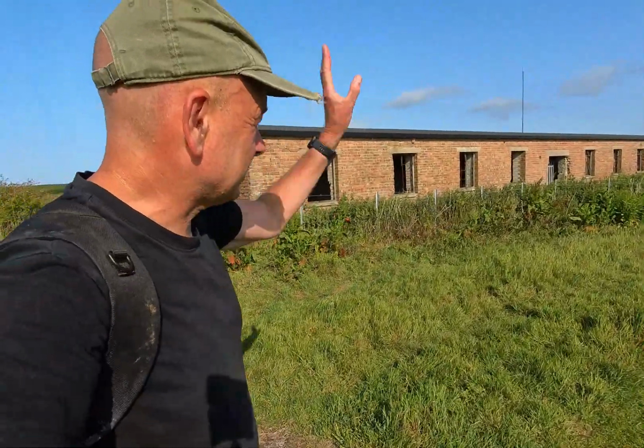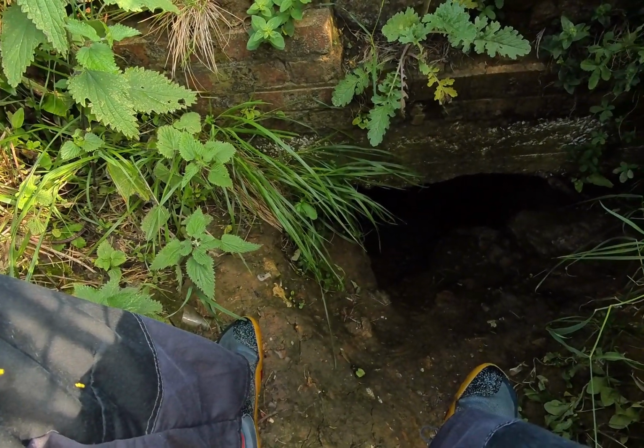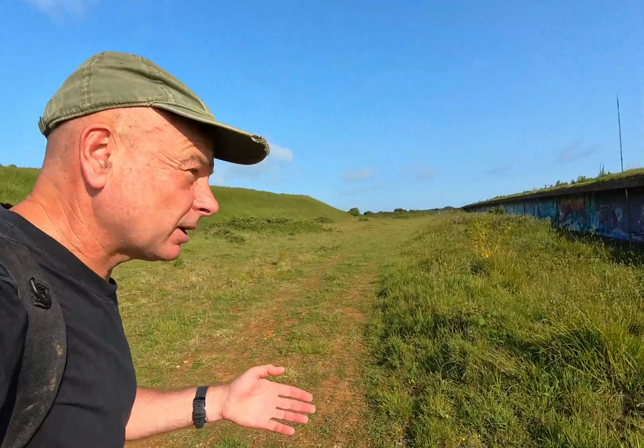And this is what's left of Lydden Spout Battery today. So we'll be having a look around these buildings and seeing what's remaining. And I'll be heading down there to look at what's left of the old magazine storage. And here, which would have been the end of the old rifle range.